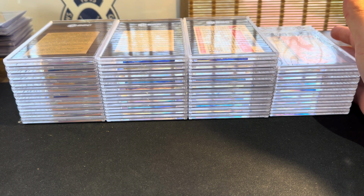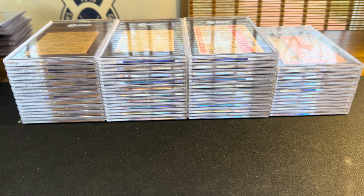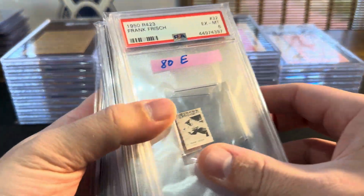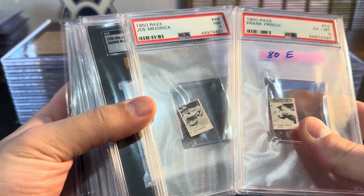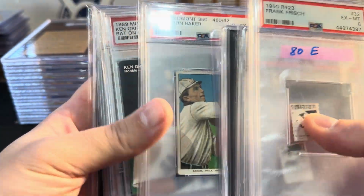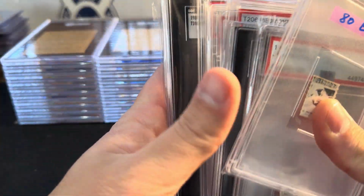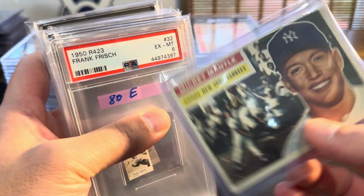Let's see if that's accurate. Oh, lost a piece of paper. Yeah, 5 cards will go to my Hall of Fame collection. The other 29 will be for sale. And from these recent pickups as well, I'll have a few of these for sale. This one will go in the Hall of Fame collection. That'll go for sale. That'll go for grading. Hall of Fame collection, Hall of Fame collection. This one will be for sale. There's a Hall of Fame collection. And then the Mantle will go in for grading as well.